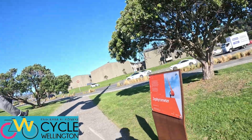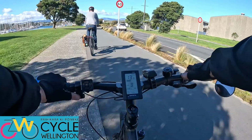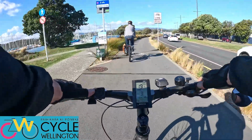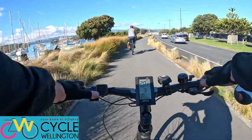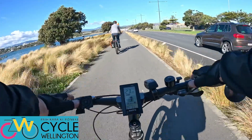Kia ora, Patrick here from Cycle Wellington, and today we're looking at new cycleways in Kilbirnie and Rongotai. Now the City Council wants your feedback on that, so I'll pop a link in here. Let them know what you think of it, what you like, and what could be better.